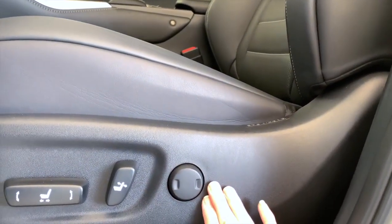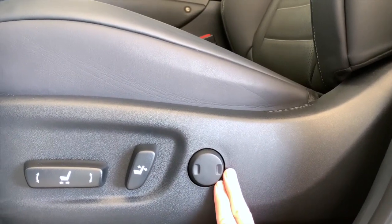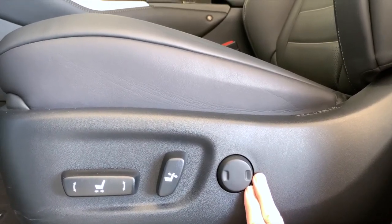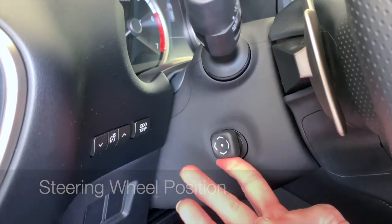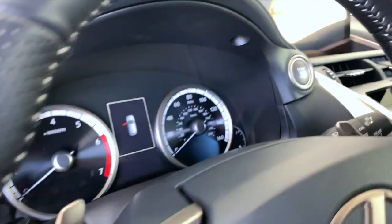Notice that the lumbar support button is not enclosed in this recessed housing. That's because the lumbar support is something that's independently adjusted. It's not synced to the driver position memory. The steering wheel adjustment is on the left-hand side. The vehicle must be turned on or into accessory mode for the steering wheel to be adjusted.